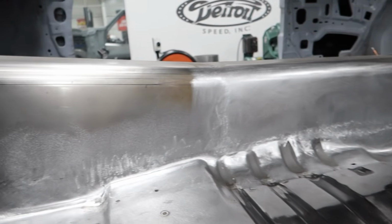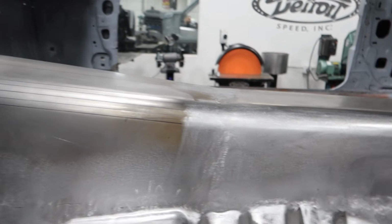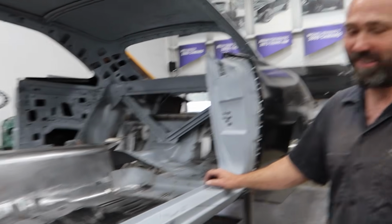Okay. That is really cool. I had no idea you had a wooden die on the English wheel. I definitely want to go check that out. I made it out of a pallet. Did you really? Oh, yeah. Hey, whatever works, right?